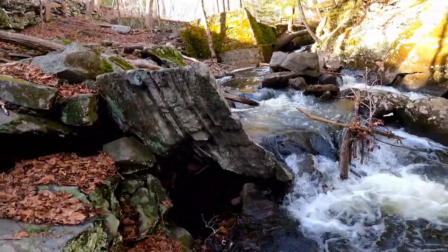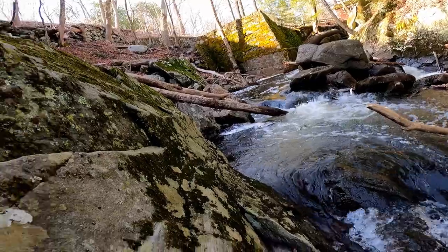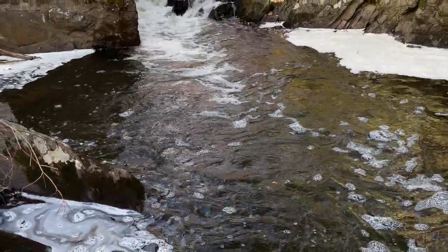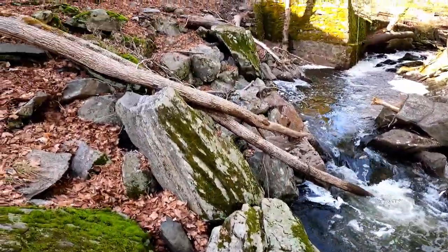Oh my God, this pool is epic. Such a beautiful looking streamer pool. I'm running crazy low on time though. I have, I don't know, 5 minutes, and I really gotta start heading back to my truck. But look at that pool, guys. I mean, come on now.